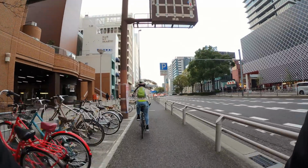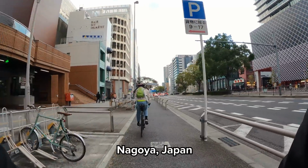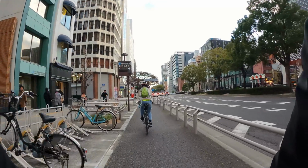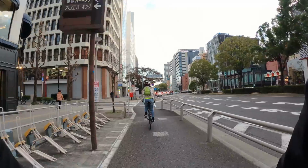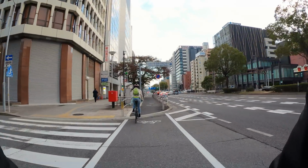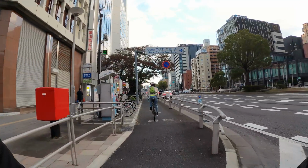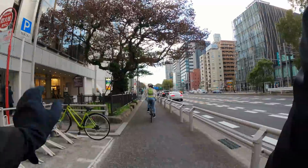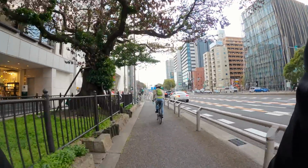We're right in the center, the heart of Nagoya City, and I thought I'd introduce you guys to some of the other cycling paths we have here. So this is right downtown, one of the main bike paths, right by Fushimi Station. I never really take these routes, and there's a couple of reasons for that, but we're going nice and slow today, so there won't be any problems.